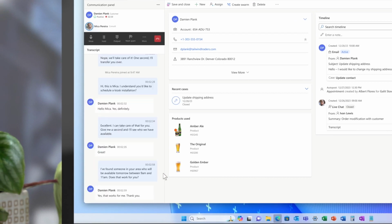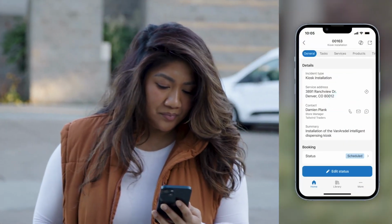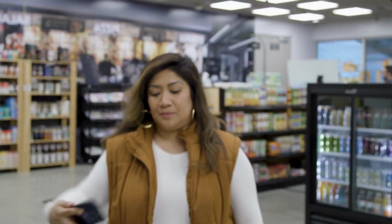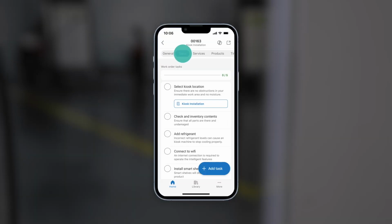They receive the work order through the Field Service mobile app and arrive on site to configure the kiosk. The installer pulls up a list of tasks required to get the kiosk up and running and tracks each step. Everything seems to be going smoothly, except for a problem with the embedded electrical panel.